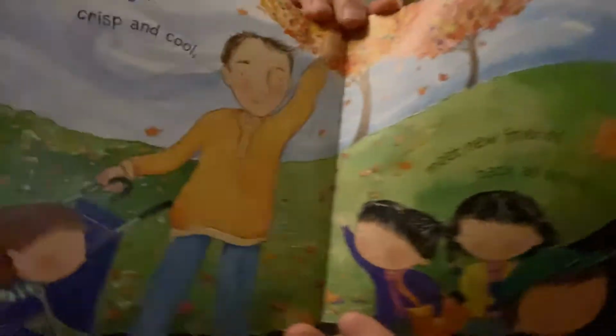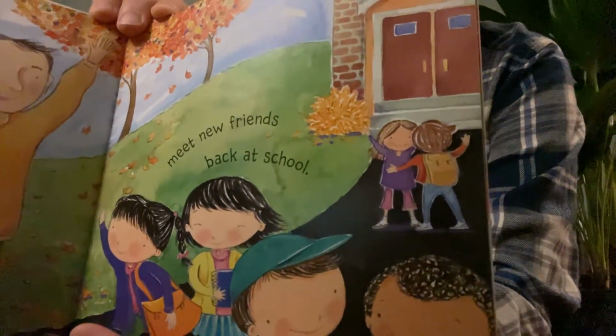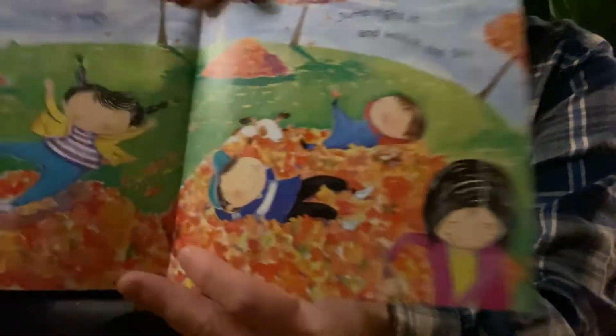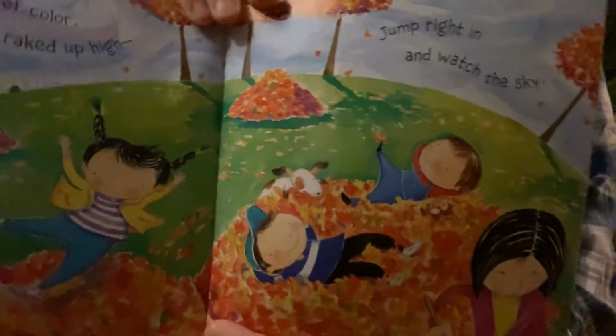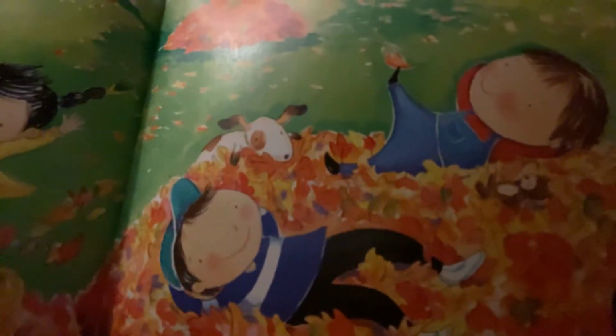Early mornings, crisp and cool. Meet new friends, back to school. Fall is when we go back to school. I hope I see you guys before the fall. I really do. Mounds of color raked up high. Jump right in and watch the sky. What color do you guys notice in the leaves? Is that what the leaves look like now?